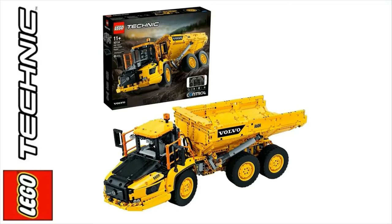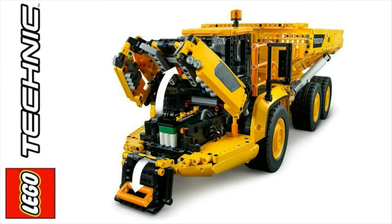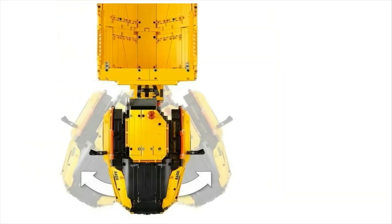There are lots of authentic details to discover and kids can take control of the truck using the LEGO Technic control and app. Use the different control screens to drive forward, reverse, steer, change speed and gear, or unload the hauler's bucket. Kids also get a personalized dashboard with authentic cockpit controls. Challenges and achievements help kids develop their driving skills and there's inspirational content to discover in the app too. Authentic details inspire creative play.